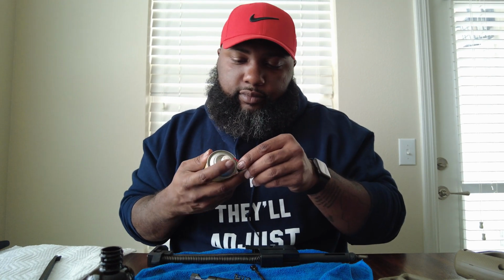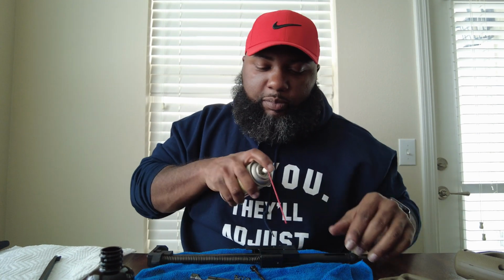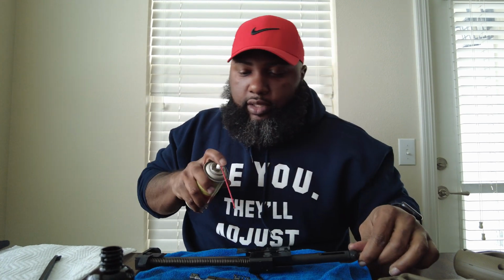But the way I oil, I use this. A lot of people like taking drops of oil and putting them on certain places. I don't do that. I'll tell you exactly what I do, show you exactly what I do. I'm spraying it down. That's a lot of oil. Yes, I know. But then let me get the spring out of the way so I don't lose it. Then I just wipe it down.